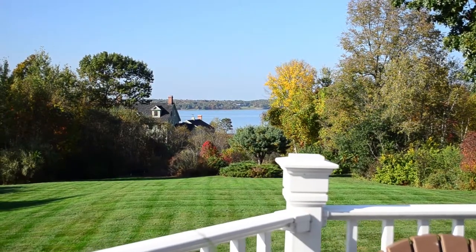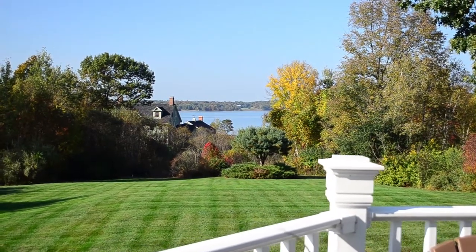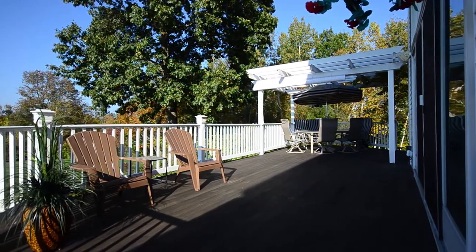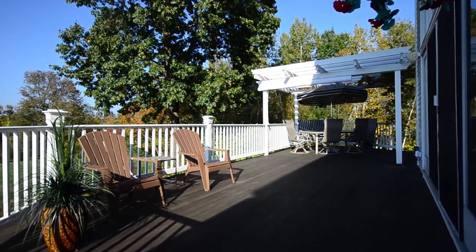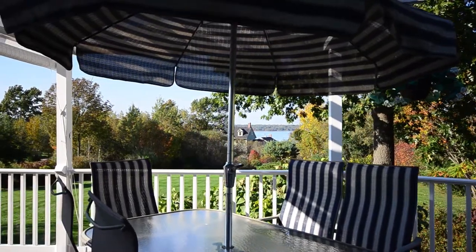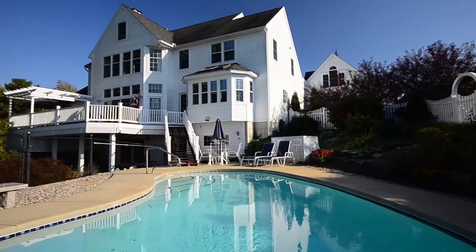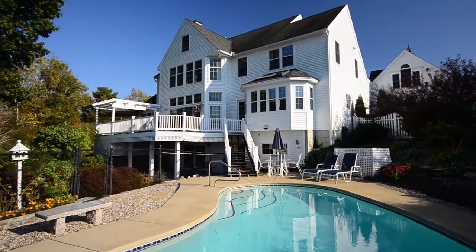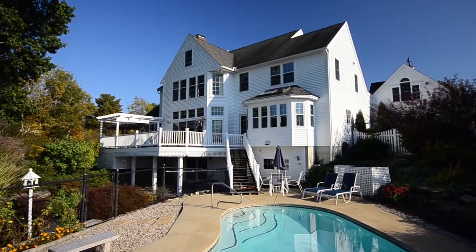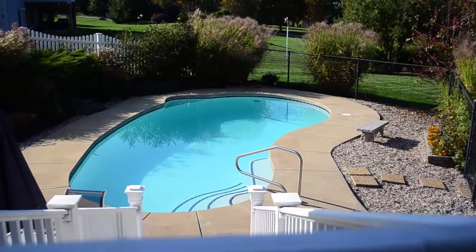Incredible scenic vantage points from multiple entertainment decks set the stage for outdoor dining and family gatherings in the summer. Lounge by the pool, take in the sun, and breathe in the fresh air on a warm day. The overlooking deck is perfect for outdoor barbecuing with friends.